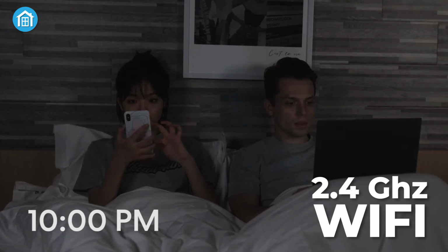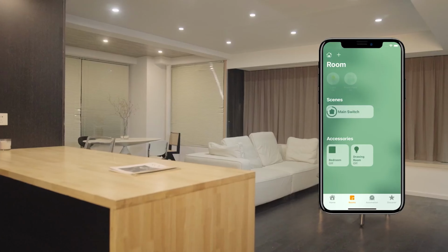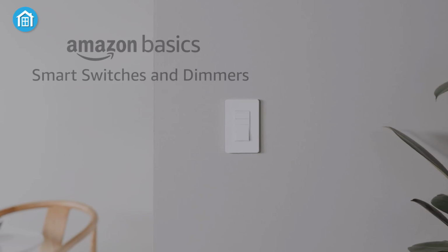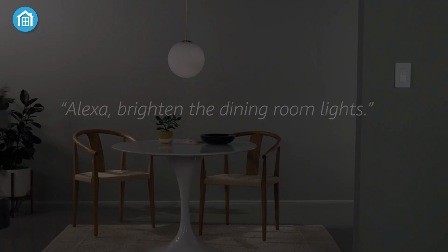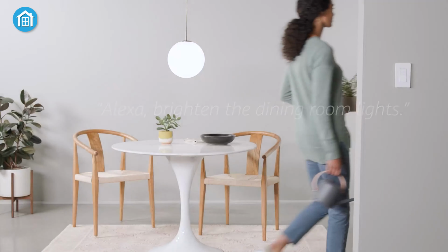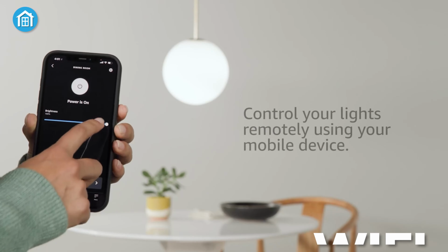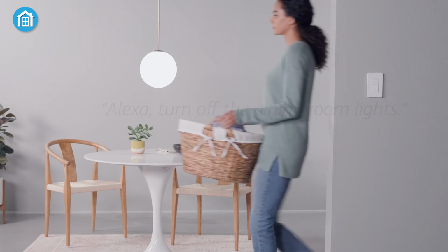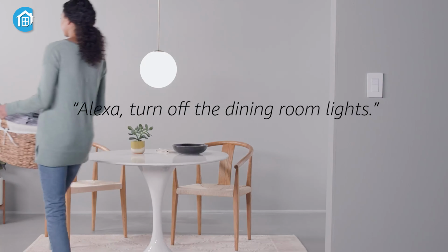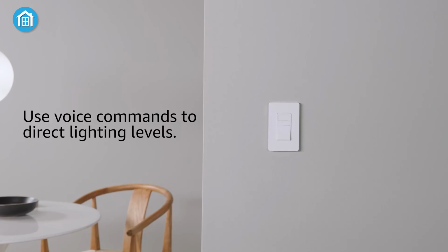It supports a 2.4 GHz Wi-Fi connection and can be controlled through the app directly, even from the outside. Similarly, you could also check out the basic single-pole smart switch from Amazon, another affordable smart switch that you will easily find online. Just like the one before, this one also supports a 2.4 GHz Wi-Fi connection, and yes, it supports Alexa voice control as well. So if you're looking for a budget alternative option, then this might be a great one to look forward to.